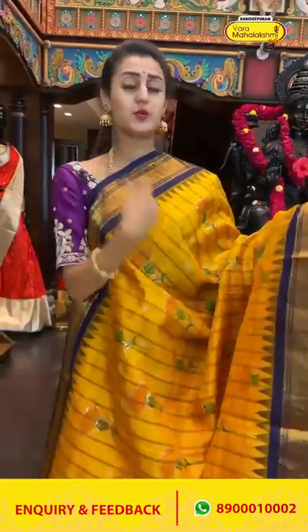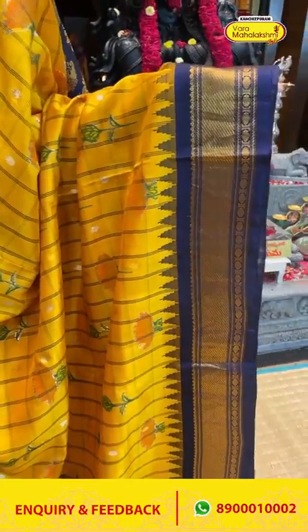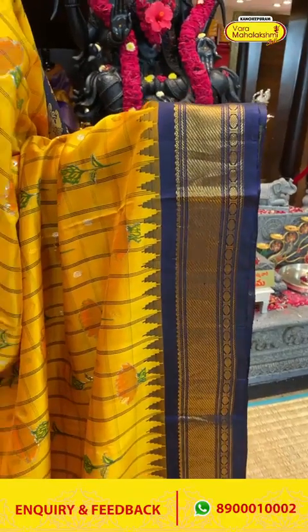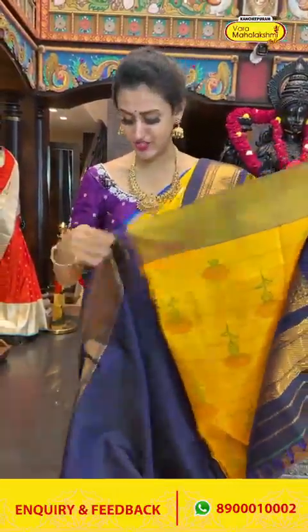Wow, it is another pretty saree which is in the color mustard yellow and navy blue color anamata. So chala baagundi. So coming to the body, it's floral booties and foil print with self checks. And as you can see the border, it is cross lines and temples. And here comes the pallu, which is floral brocade. And the blouse is a very beautiful contrast blouse. So chala beautiful ga undi.